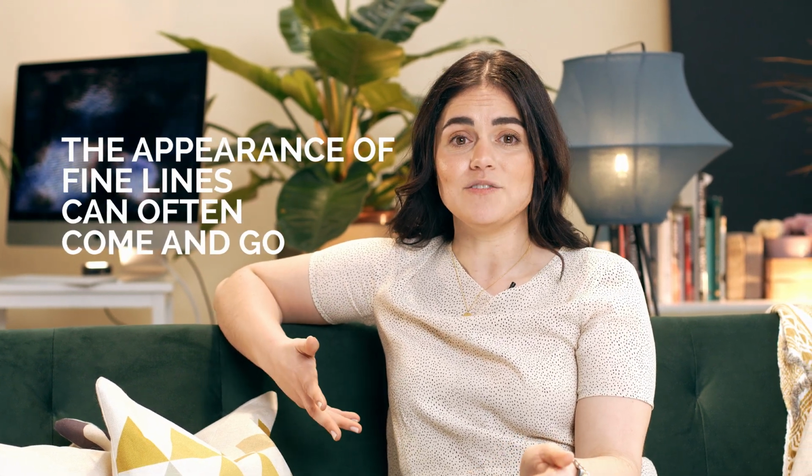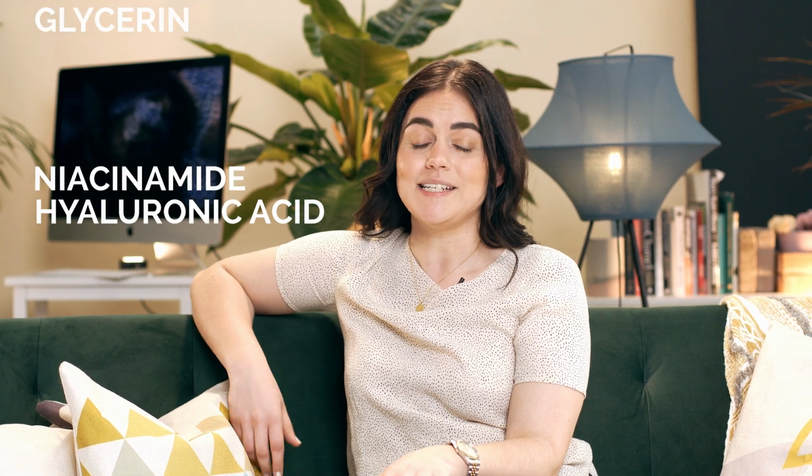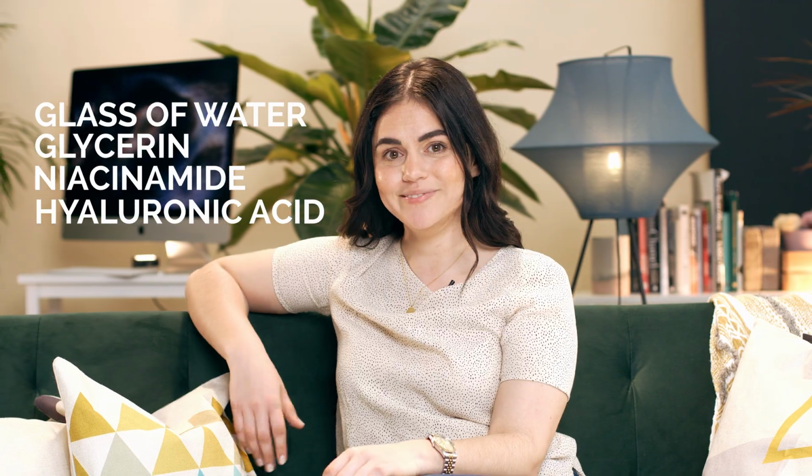and lackluster in appearance. You'll find that fine lines and wrinkles can come and go, and it absolutely adores humid weather and steam rooms. And also, you'll find it's desperate for moisture and hydration, especially after bathing. The best ingredients for dehydrated skin are hyaluronic acid, niacinamide and glycerin, and of course not forgetting a big glass of water every day.